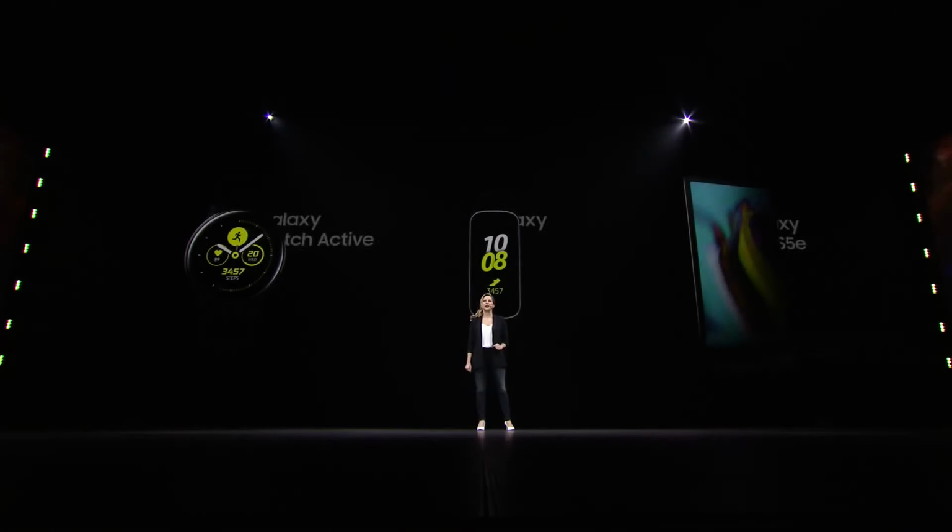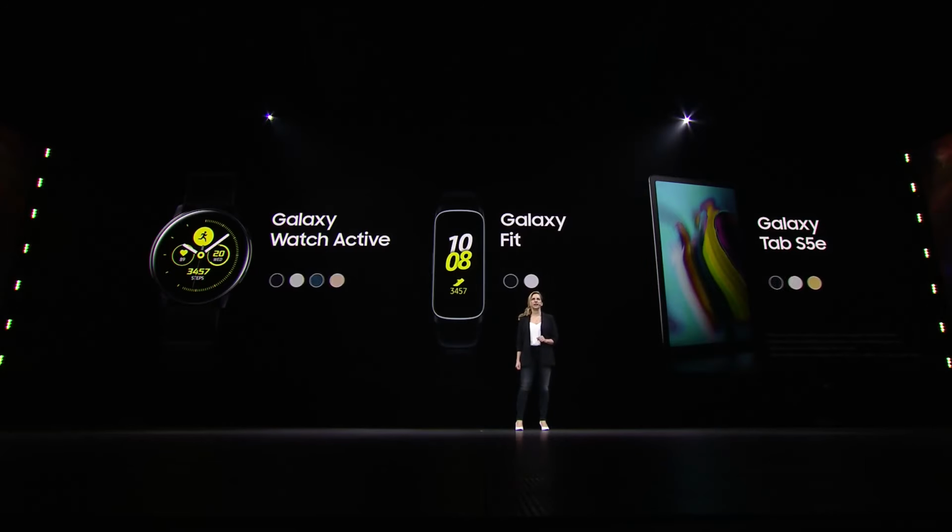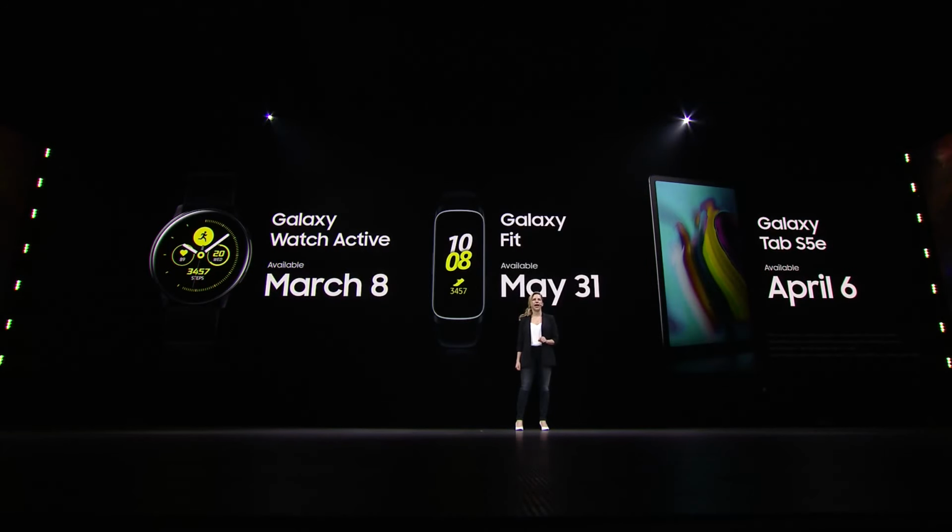Whether you want a premium smartwatch or a straightforward fitness band, there's a next-generation wearable that's perfect for you. If you're looking for a new tablet, you can pick up the Tab S5e, our thinnest and lightest yet. The Samsung ecosystem grows stronger every year as we add newer, more powerful devices. But an ecosystem is only as powerful as the connections among its devices, which is why we're thrilled to tell you about another incredible breakthrough, a network that will soon change mobile connectivity as we know it. To tell you more, please welcome back Drew Blackard.